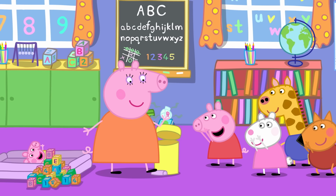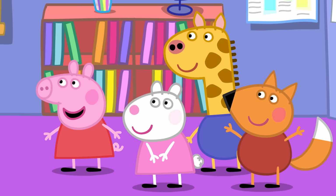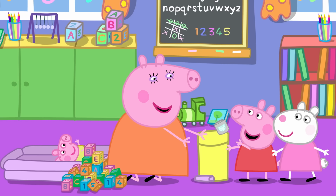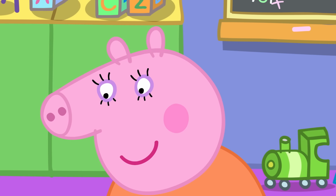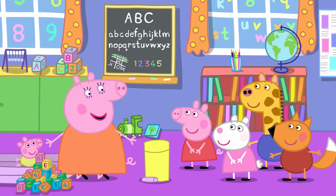Oh, can we help clean him up? Please! Okay. Can you pass me the nappy cream from the changing bag and a fresh nappy? Everyone likes helping Mummy Pig change baby Alexander's nappy. There, fresh as a daisy. Can baby Alexander play with us? Please! Well, I don't see why not.